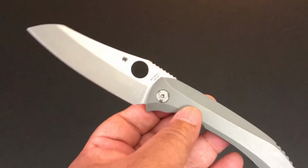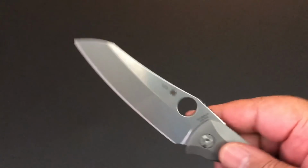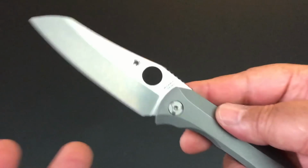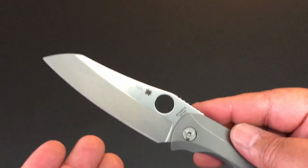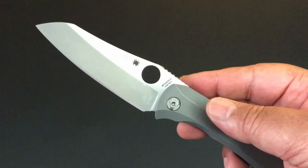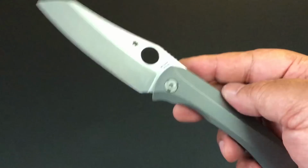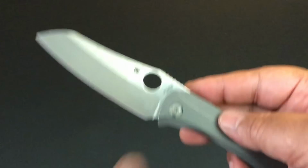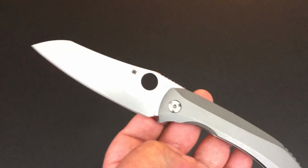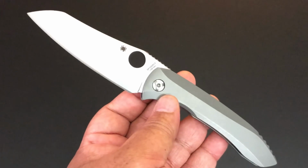So let's talk about it. I love the blade, S90V steel. It's a Wharncliffe blade with a belly. And for me, this shape is so good. Very good for EDC. It's a full flat ground blade. The size of the blade is 3.9 inches. The edge is 3.7 inches.